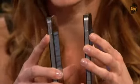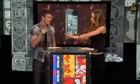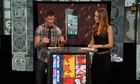So is this going to change how we use it? No, I mean you'll have to adjust your finger 3 millimeters down to get used to the new button placement. But what will matter is that the iPhone cases that are on the market right now won't work with the Verizon iPhone. Most of them won't.